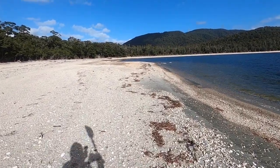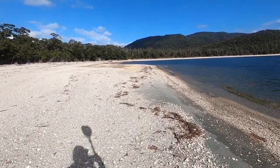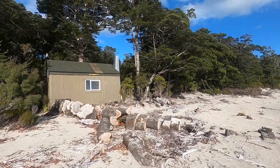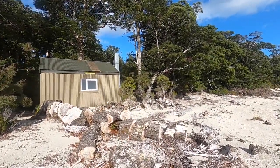Our first hut since Preservation Inlet. We made it! Lake Poteriteri hut.